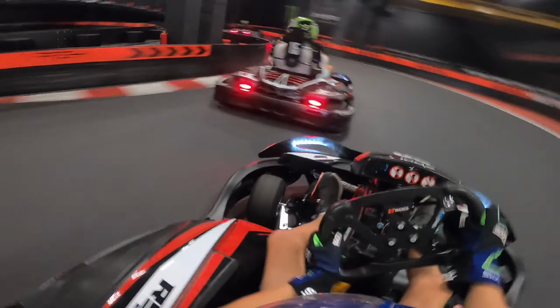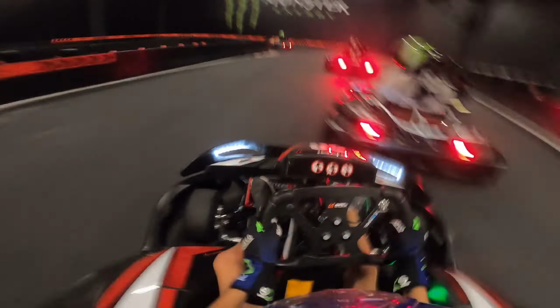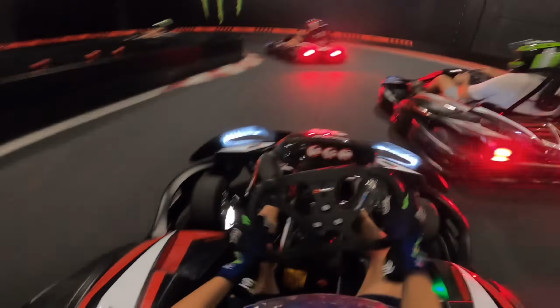I don't want to take him out, although it's not going to be the only time I take someone out. Anyway, we're going to send it up the inside here. We tried then, and we almost spin him out as we hit into him. He kind of just stops there, and I don't know if he let us past or not, but he slows down and we go through.